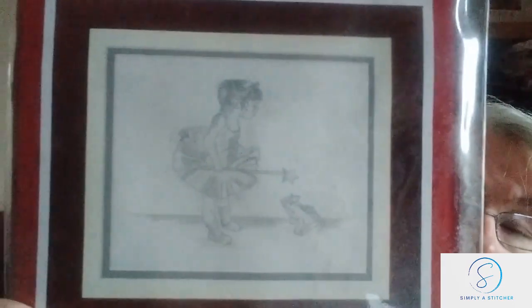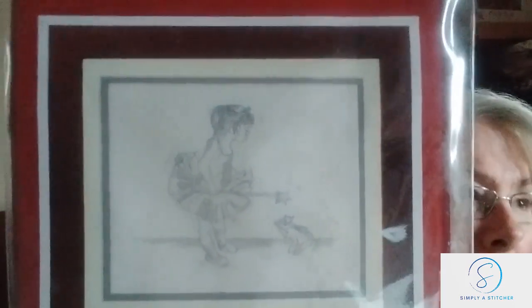So I'll just show you that front again. It's all like a monochrome, isn't it? That's the word I'm looking for, monochrome. So that is that. So the next one, number 5, I think, is number 5.